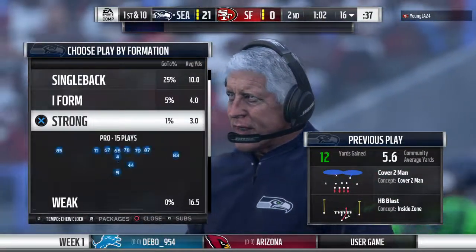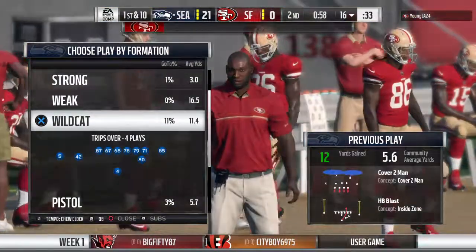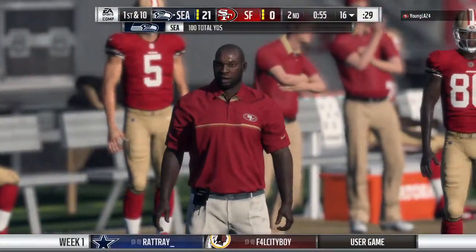And will they maintain that balance? Time to find out. Trying to find some space to operate, and now they'll have it. A gain of 12, a big first down to get away from the end zone.